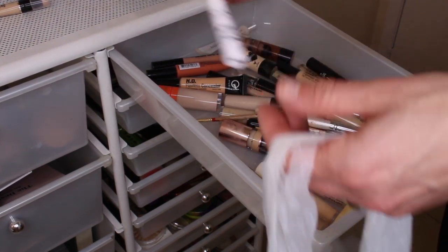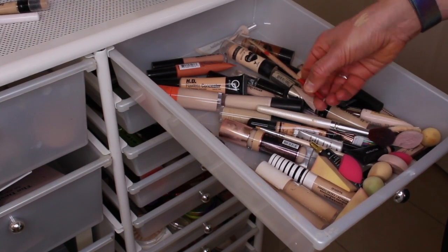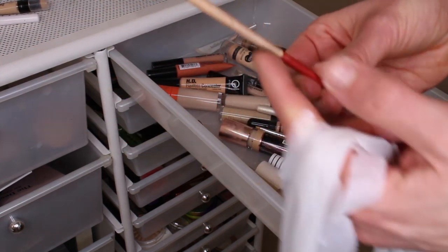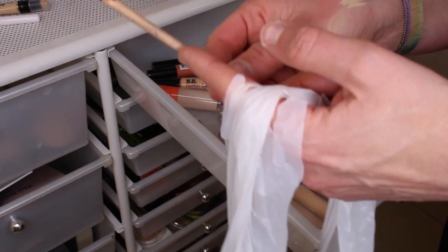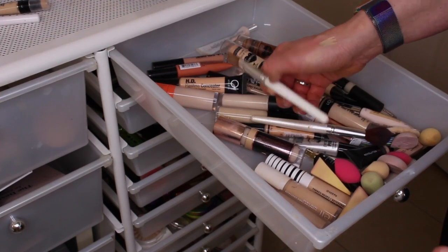And I also have NYX Liquid Eyeliner, which should go to another drawer, because this doesn't belong here, so I'm going to put it away. The brush, this is an old brush. I mean, how old it is, I don't know. It's old, messed up already. It's going to trash. I'm such a brush hoarder.